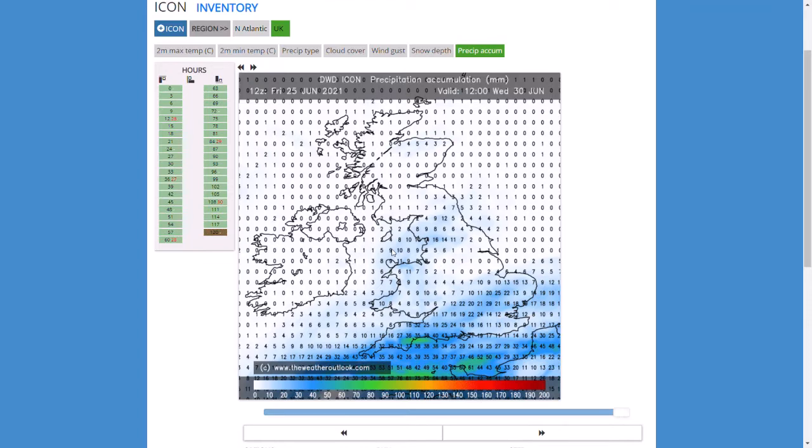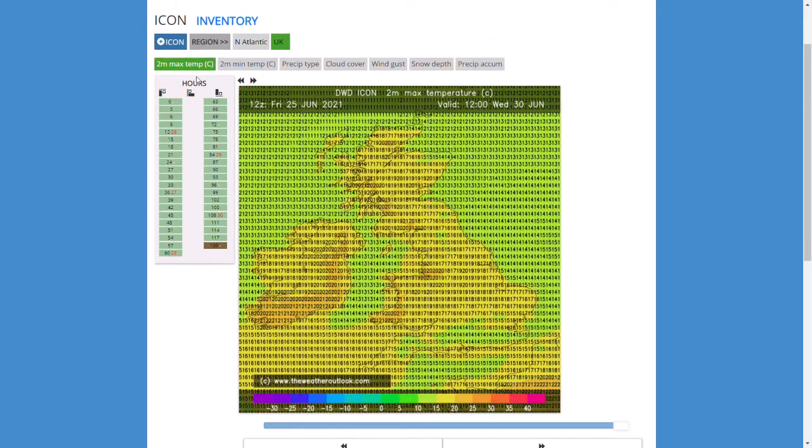And if we do have a look at the 2 meter max temperatures, you can see in the Midlands area northwards, it's 23, 24, but in the southeast only 13 or 14 degrees under the rain. So we're going to see big temperature contrasts. It really will depend on cloud amounts and where that rain is positioned.